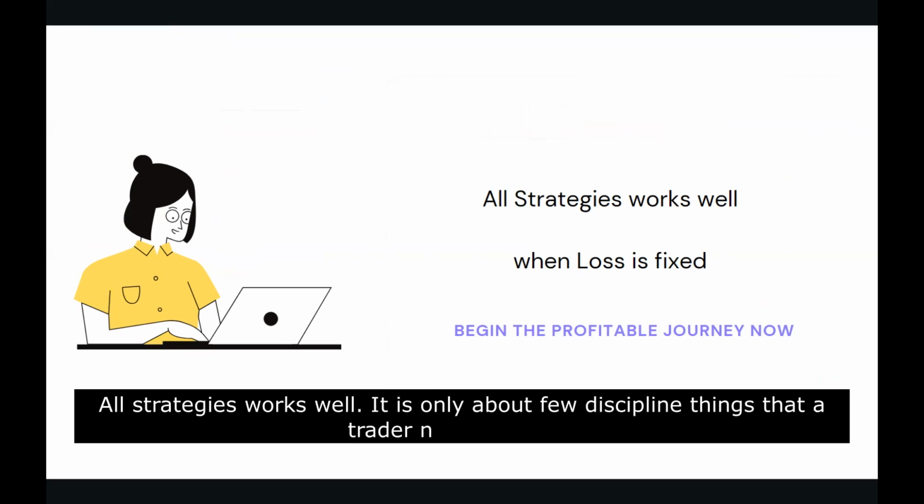Always remember, all strategies work well. It is only about a few discipline things that a trader needs to follow.